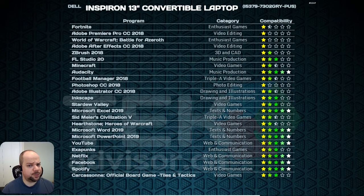But still, quite a lot of fun to have even on a laptop of this caliber. And it's a more capable device right off the bat as well. So overall, it's more capable and all of that.